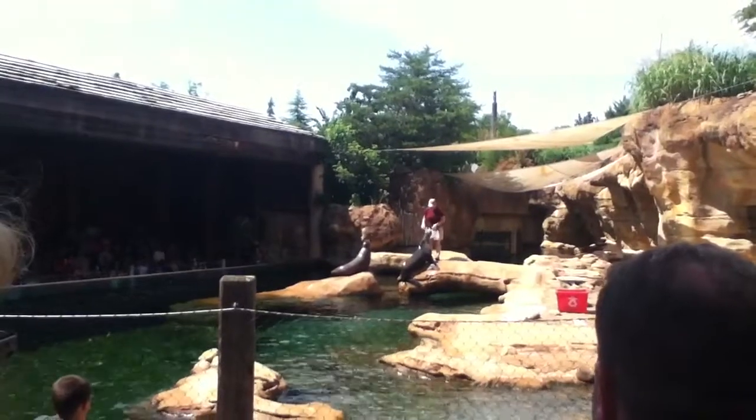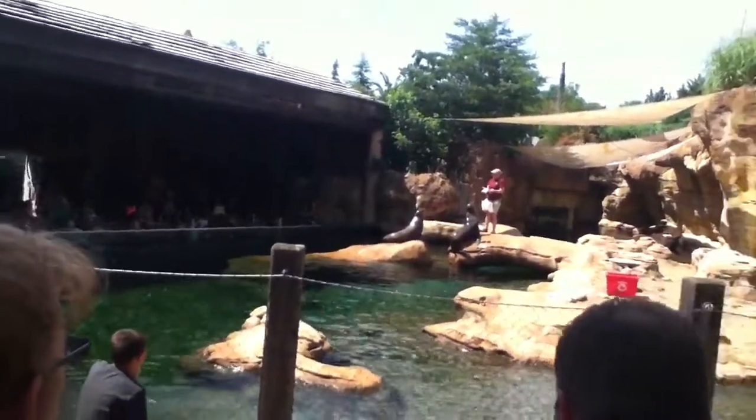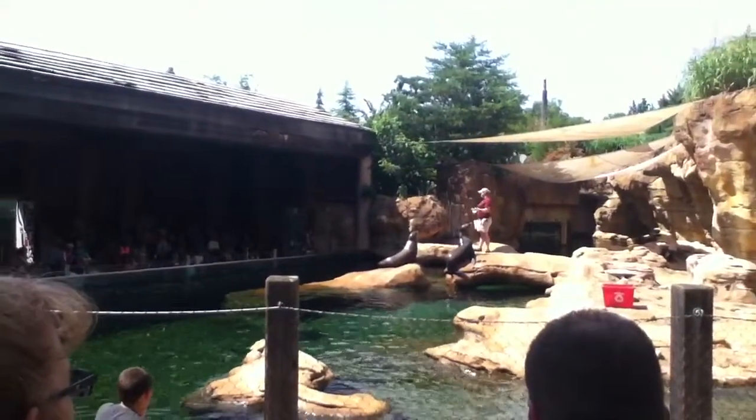Which is pretty cool, because I bet if you go to the doctor, you might need a nurse or your parents to hold your hand while you're getting a shot or maybe getting blood drawn, because you might be a little bit scared. These guys will lie perfectly still just because they know at the end that piece of fish is coming.